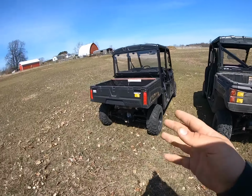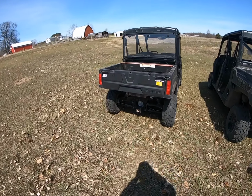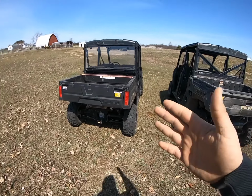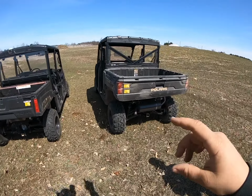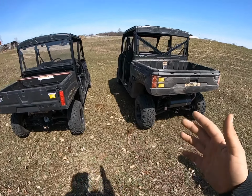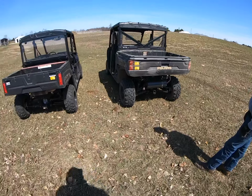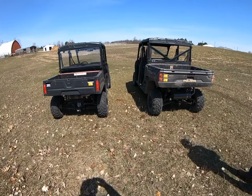Yep, I like this because with no power steering, you can kind of feel where the machine's at. You make a move, the machine's gonna move with you. Whereas that, you give it a little jerk and it moves without you really knowing where it's going. So that's one thing we both agree on.